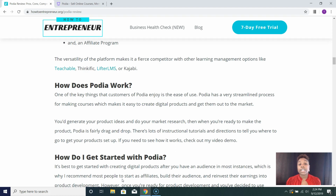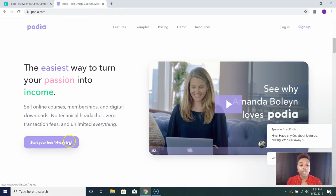One of the key things that customers of Podia enjoy is the ease of use. Podia has a very streamlined process for making courses, which makes it easy to create digital products and get them out to the market. You generate your product ideas and do your market research. Then when you're ready to make the product, Podia is fairly drag and drop. There's lots of instructional tutorials and directions to tell you where to get your product set up. And so let's go ahead and check out how to set up a Podia account and what it looks like when you set it up.